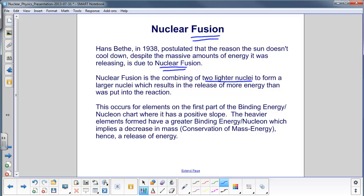This occurs for elements on the first part of the binding energy per nucleon chart, which has a positive slope. That was shown earlier in this unit, where we had a curve going up like this, and then up here is iron and nickel, and then it comes down, we have a negative slope, and helium is somewhere in here with its peak. So we have this line here. Elements on the left are more likely to undergo fusion, and on the right it's fission. And that's because the heavier elements formed have a greater binding energy per nucleon, which implies a decrease in mass, hence a release of energy. So on this side of the binding energy per nucleon curve we have fusion reactions, and on this side we have fission reactions.